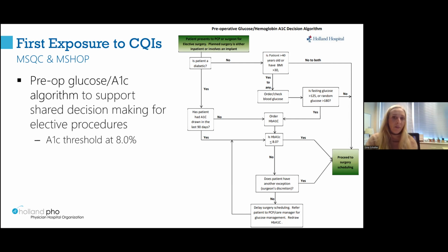But what this algorithm also did for us is it aided in diagnosing diabetes for some of those patients who had been considered pre-diabetic for maybe far too long. So it helped with our risk adjustment efforts in that space.